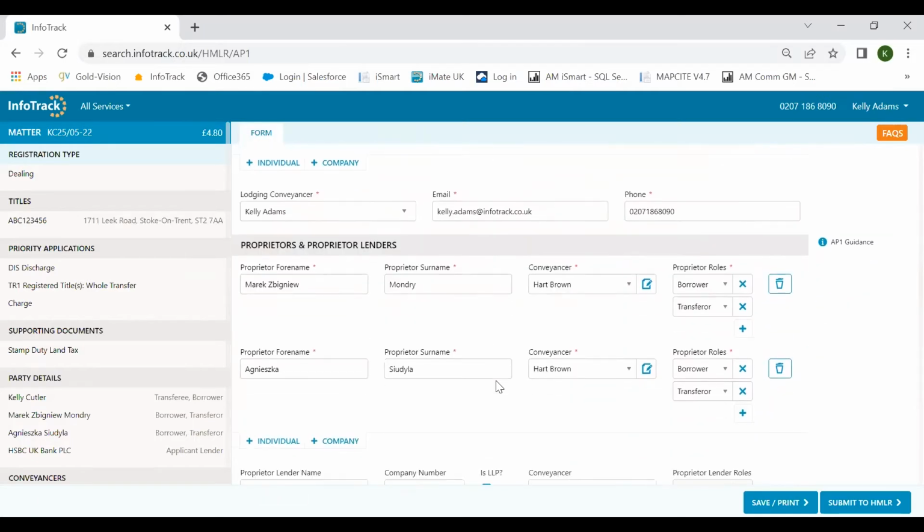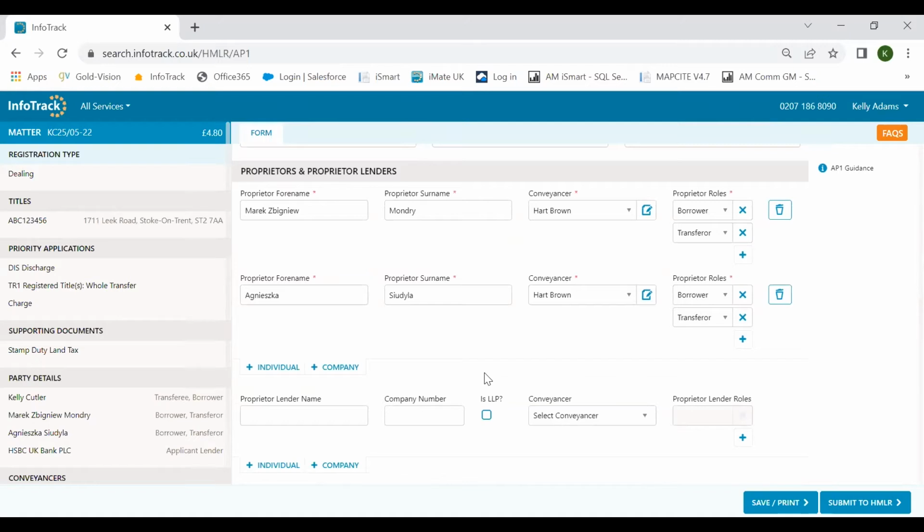Now we move on to the proprietors section. So we call it this because we know that there is a transfer being lodged, and so a registered proprietor will be a transferor. As we've ordered the register on the matter, we're able to populate the proprietors' names here. We can also populate the conveyancer's details from the STLT submission, and again associate the borrower roles for the discharge application and the transferor for the transfer. All that we need to do is add in the lender name. So I'll put Santander.